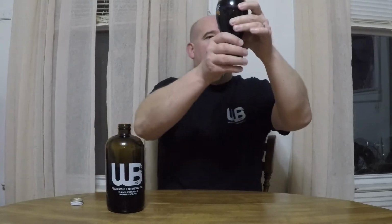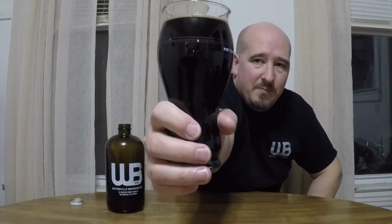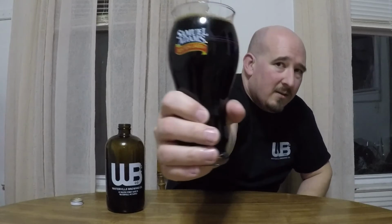Now, if you look at that, that is an extremely dark stout. I mean, there's maybe a little bit of light coming through. It's got a slight brownish color here where the glass is thinner, but even then, it's right around the very edge. So there's very, very little light coming through. That's an extremely dark stout. Looks nice and heavy.